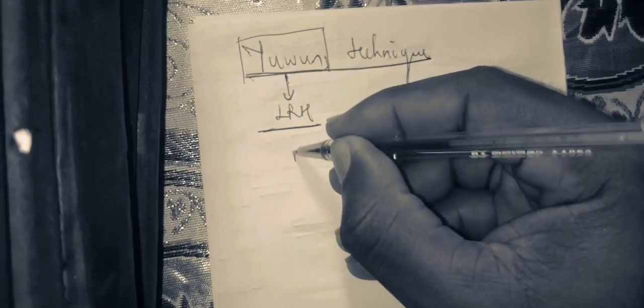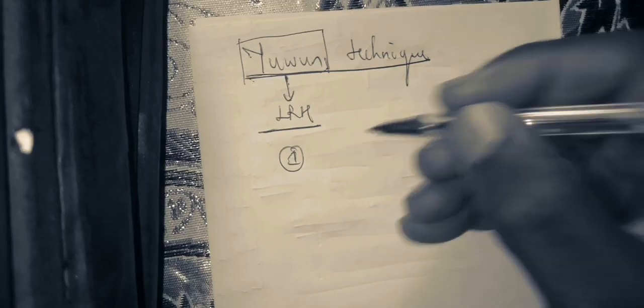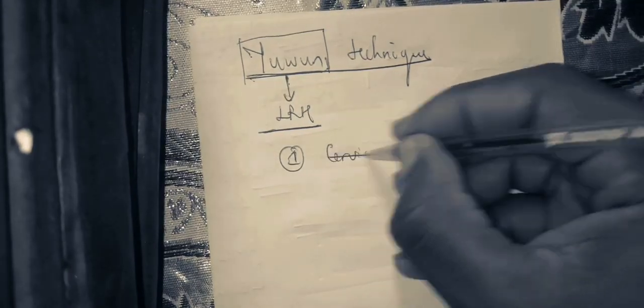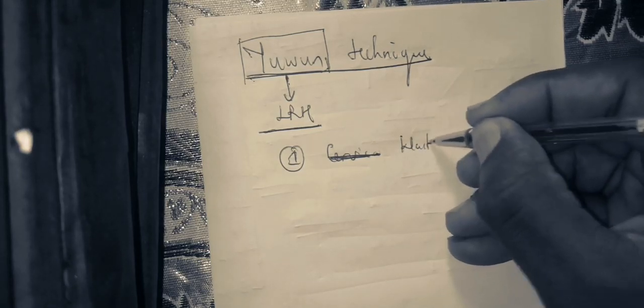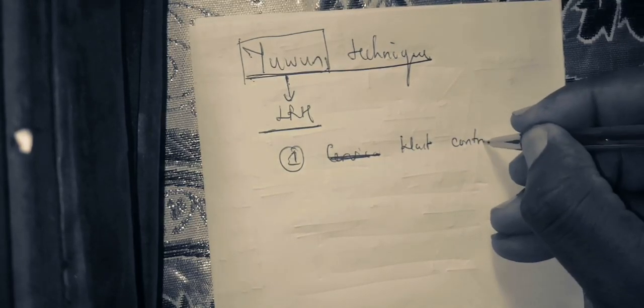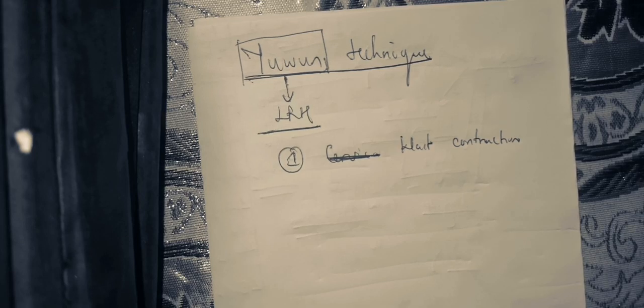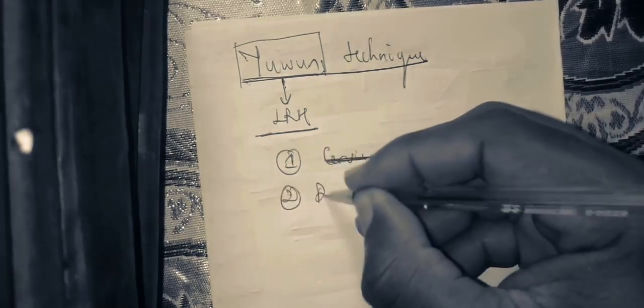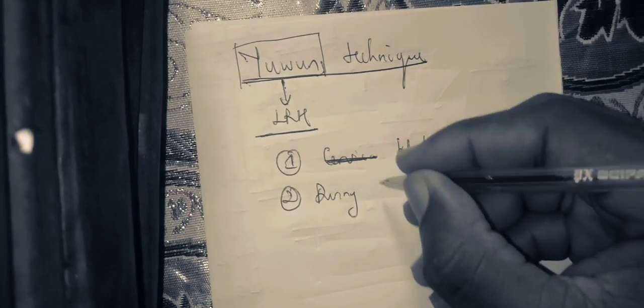The first element in the YUWUN technique is to wait for contraction first. That's the first element in the YUWUN technique. You wait for contraction. Is it clear? Now, during contraction, that's the second element of the YUWUN technique.